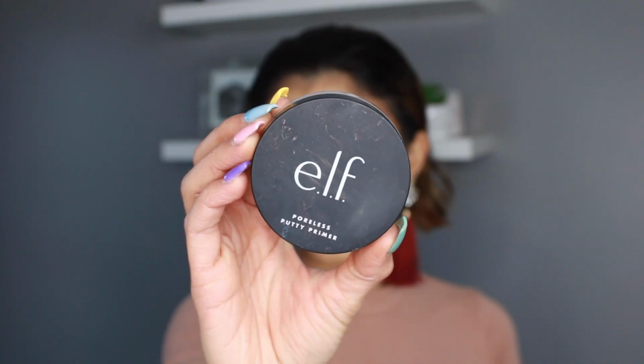So for primer, my favorite one is the e.l.f. Poreless Putty Primer. I don't know how to say that P-U-T-T-Y word, but this is my favorite primer, one of my favorites. Drugstore or high-end, so this is no problem.